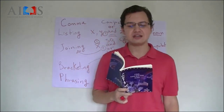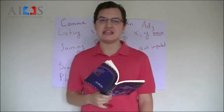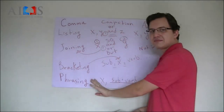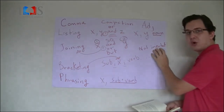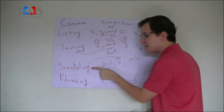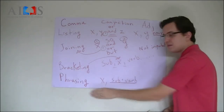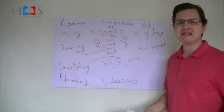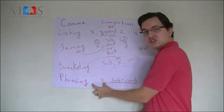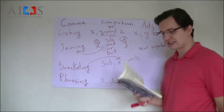In 2008, our company introduced a new MP3 player that is now more popular than the iPod. So the information in 2008 is not super important and comes before the subject. So a phrasing comma is similar to a bracketing comma, but it's always at the beginning before the subject and usually begins with a preposition or an adjective. And it should be short information. And then you use the phrasing comma to separate it from the subject.